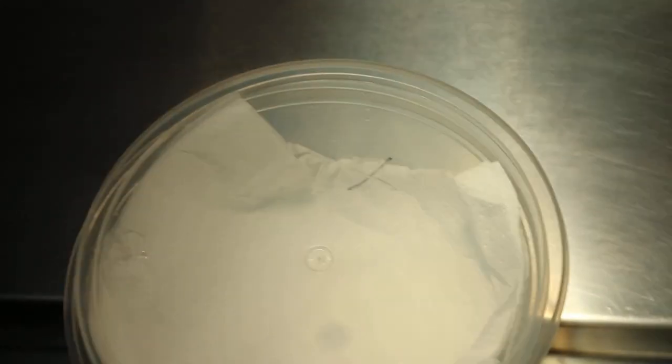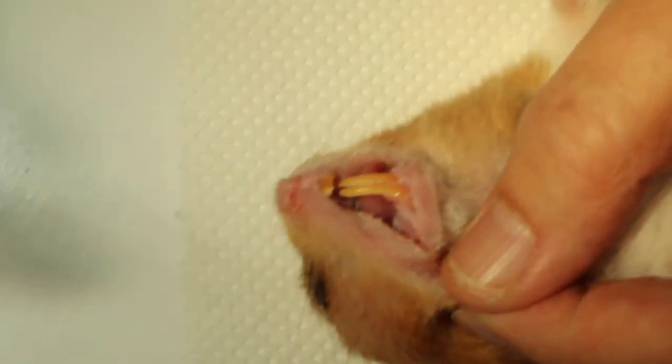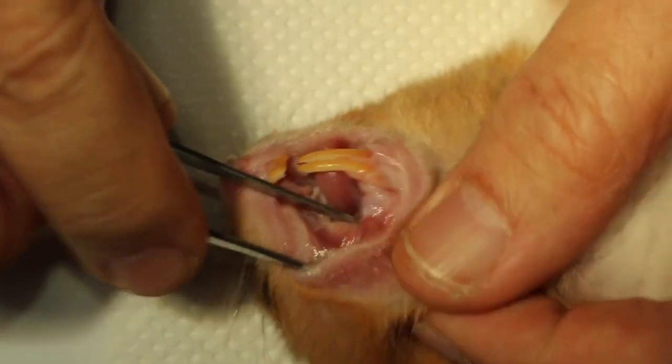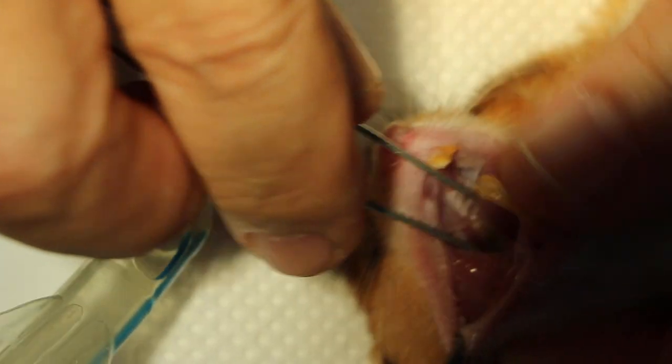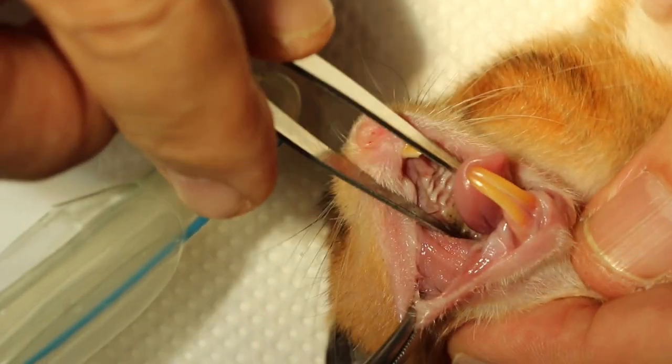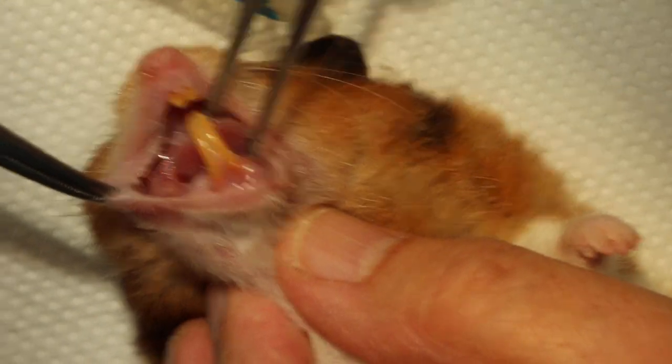Okay, let's put down here first. Now, you see the hamster is down. You can see the swelling is bad. Open up, open up, use the forceps. Have a quick check whether there's any seed or not. Wow. The teeth are so overgrown, no?